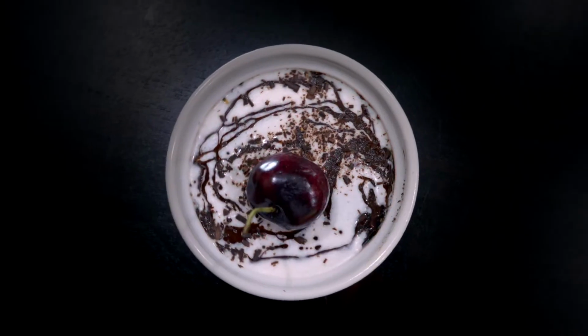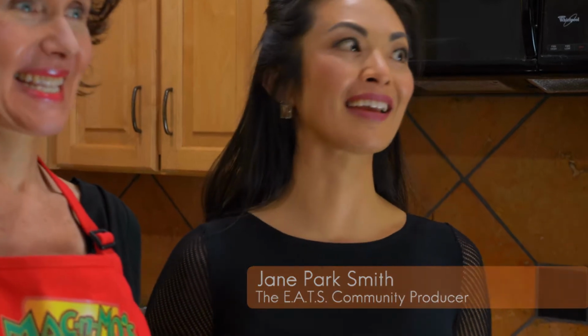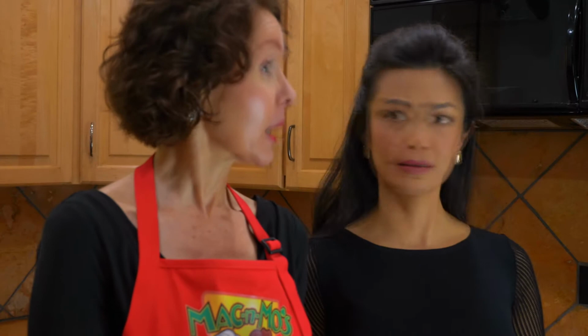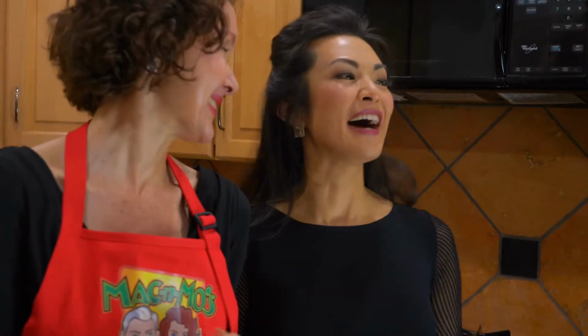We do love food, and we love good-for-you food even more, especially when it comes to a decadent dessert. Today, we're going to make my mini Morselicious cherry chocolate cakes. So we're sharing some real love with you here. Oh, I'm excited. Oh, decadence without the guilt. Yeah. It's food of the gods. Well, or it's goddesses. Goddesses, of course.